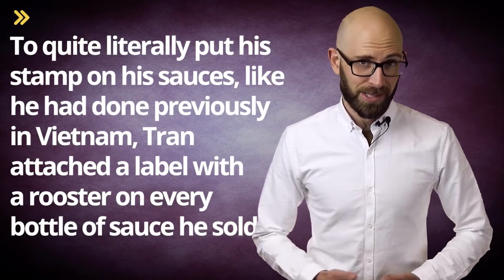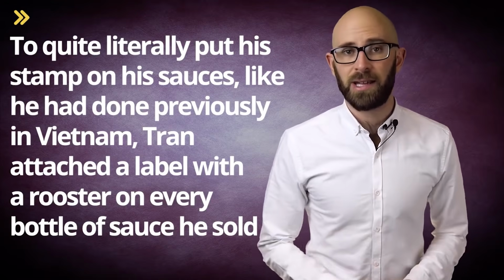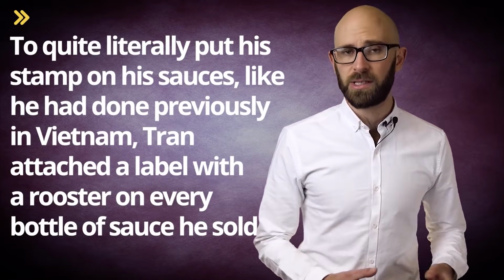To quite literally put his stamp on his sauces like he had done previously in Vietnam, Tran attached a label with a rooster on every bottle of sauce that he sold. The reason he chose a rooster as a symbol of his company is because the year he was born, 1945, was the year of the rooster, according to the Vietnamese zodiac. As for who designed the now famous logo, not even Tran knows, and he credits the original drawing, which he has long since lost, to an unnamed Vietnamese street artist he met in the 1970s.